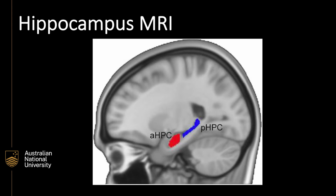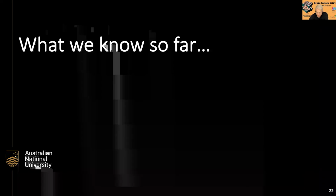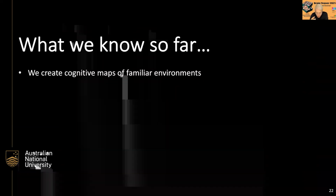It also provides a startling example of what's known as neuronal plasticity, which is the term given to the ability of the brain and the nervous system more generally to reorganise its structure, its function, or its connections based on internal or external stimuli. So in this case, the structure of the hippocampus was changed, it was enlarged in response to a difficult navigational task. So we now know that we create cognitive maps in our brains of areas that we are familiar with, and that we have specialised neurons in the hippocampus that enable us to establish these maps and to navigate through them.